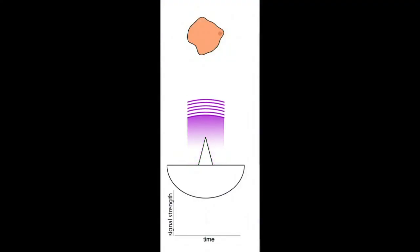And so let me show you, there's a brief animation of how radar really works. It transmits radio waves, and these radio waves bounce off the asteroid, and the echo that comes back carries a lot of information about that asteroid.